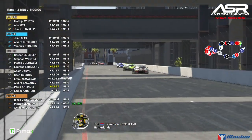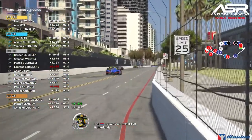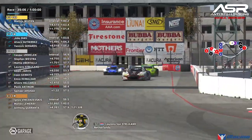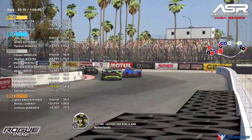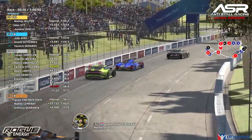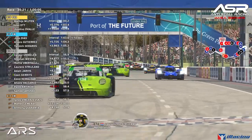Ignis is running away, absolutely running away with the GT3 AM win today. Touch wood. Over Matteo's running second, guys. Look at that. Matteo Limre is in second place in the GT3 AM class. So awesome to see that. I know we're low down on the AMs today, but it's great to see Matteo running up in the podium positions. Yeah, really nice to see 2 of them on the podium as well from their team.